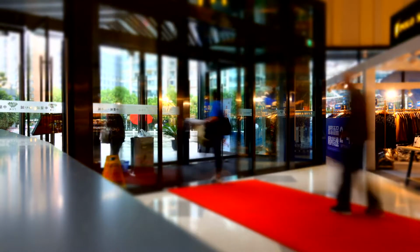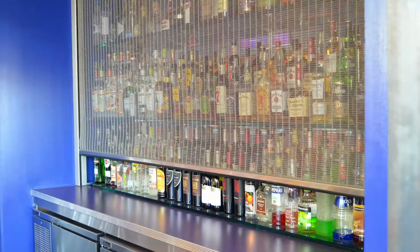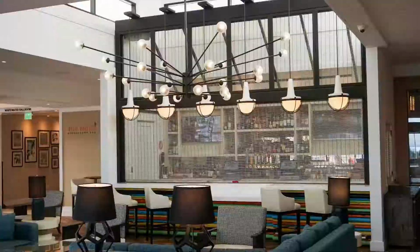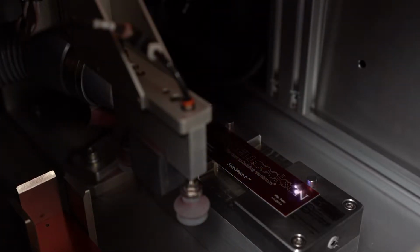The grille is perfect for storefronts, malls, bars, restaurants, cafeterias, and any other application that requires an aesthetically pleasing security grille. For protection that is a feast for the eyes, choose the SteelWeave Grille.